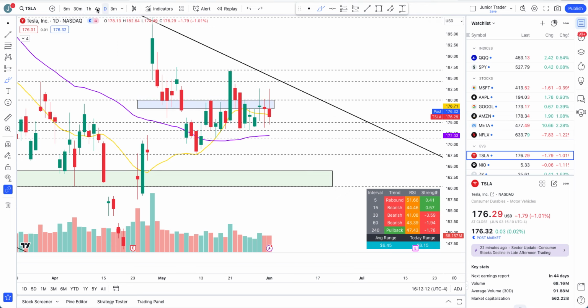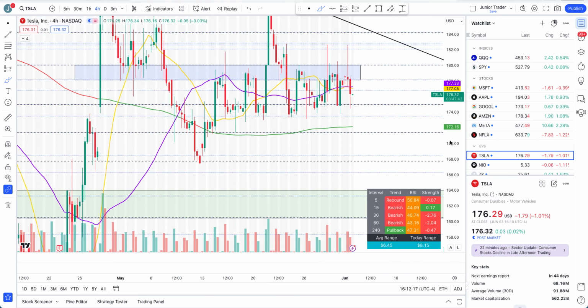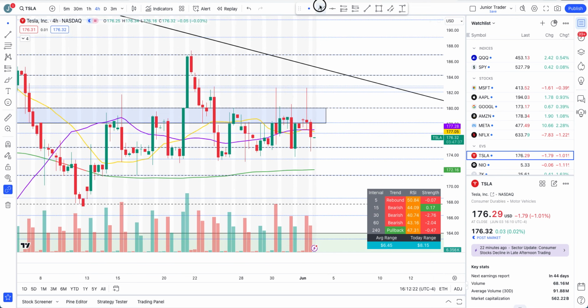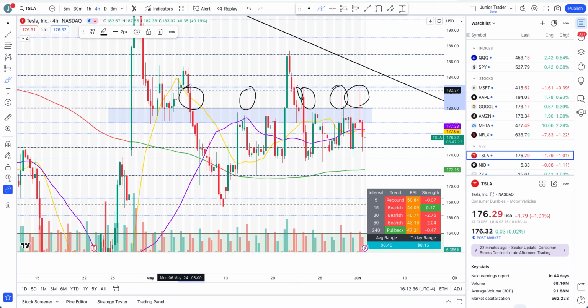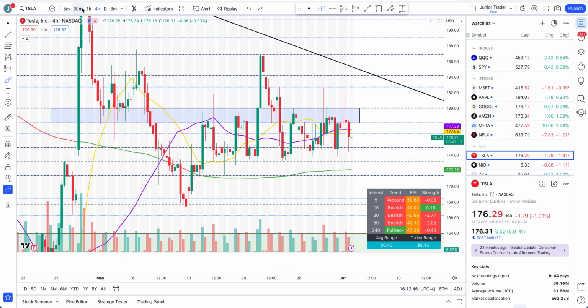So let me take you to the 4 hours interval. So where are we seeing sellers? Every time Tesla tries to go up, it gets sold off at $180 and above. You can see supply zone, supply zone, supply zone, supply zone, supply zone. Sellers are not letting it go. That's 6-7 supply zones. That's worrisome. And that's the problem.